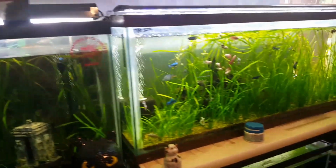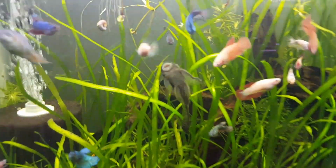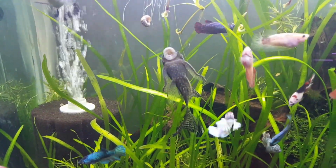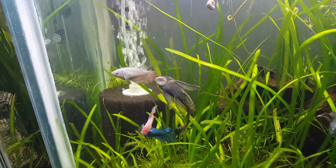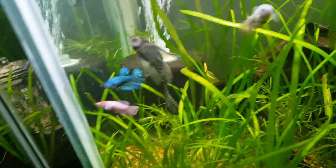I just noticed my longfin bristlenose female is out there. I thought I'd check her out. I just love these guys. I think the longfins are just so gorgeous. My male is an albino, and he is just stunning. He's actually right over there on the back side of that sponge filter.